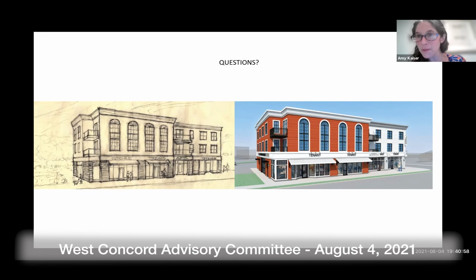Other questions or comments from the committee? I just had a clarification. The red portion, sorry, this is John, who live video. The red portion, did you say it's going to look like wood, or it's going to look like brick? It's going to look like wood, but it's the color of brick. Got it. But it will look like clapboards. I got it. All right.